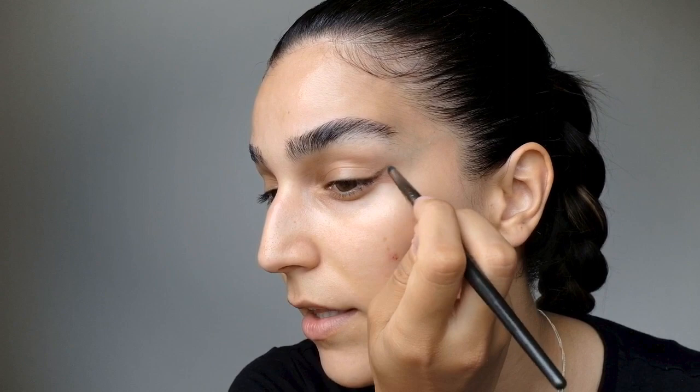What I'm going to do now is I'm going to grab a brush. This is the Makeup Geek pencil brush. This is what it looks like. It's super old, so I don't think they have it anymore. But any brush that looks like this or close to it, or even an angled brush works fine. I'm just gonna use that to blend this out a little bit, make a softer wing out of it, just blend it out a bit.